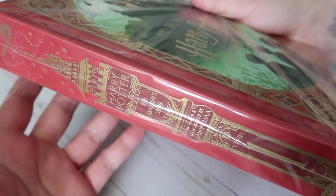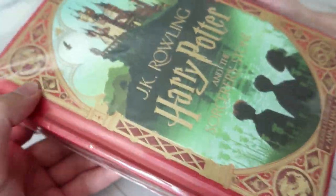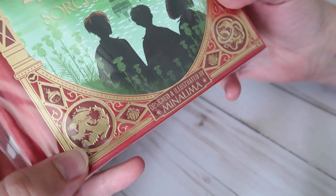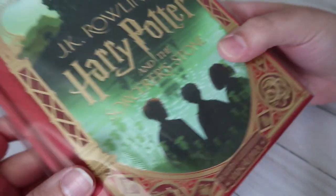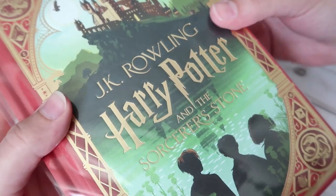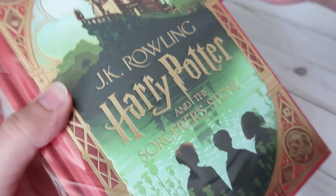It is absolutely gorgeous. As you can see, the cover is this beautiful red with lots of really gorgeous gold detailing. Up here in the left corner, we have the Gryffindor. In the upper right, we have our Ravenclaw. Lower left, our Hufflepuff. And lower right, our Slytherin. And then the main picture just features our trio, Hogwarts Castle, an owl floating around up here. It's like this canvas texture, and it's so, so nice.